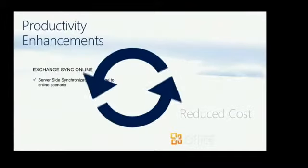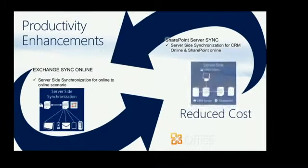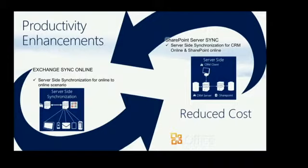From a productivity enhancements perspective, there was a whole lot of innovation and capability around server-side synchronization. So historically, there was a client application called the email router that you would have to use to integrate with your Exchange mail server. The introduction of Exchange Sync came with CRM 2013, but only supported an on-premise deployment. So with the Spring release, that server-side synchronization was extended to allow CRM Online to Exchange Online capability, as well as the introduction of SharePoint server-side sync.